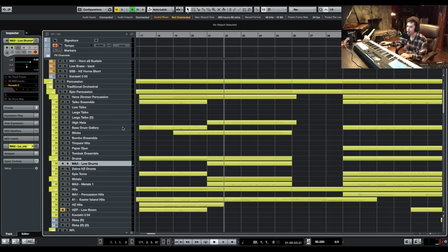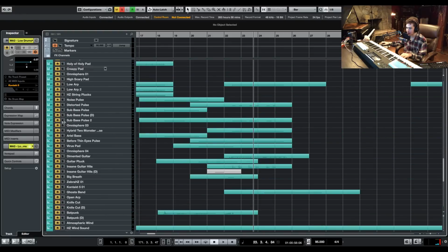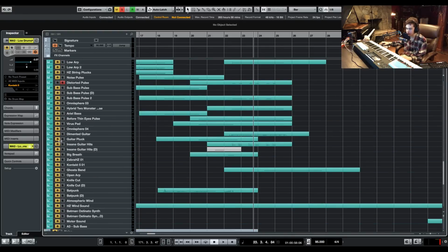So the percussion here is essentially just made up of hi-hats, sticks, some low drums for impact, and some metal sheets, which are 16th notes. So you can see the metal sheets are really just providing a great edge to what we have going on in the distorted pulse and the guitar. So let's just grab the guitar heads. Here's what those sound like together.